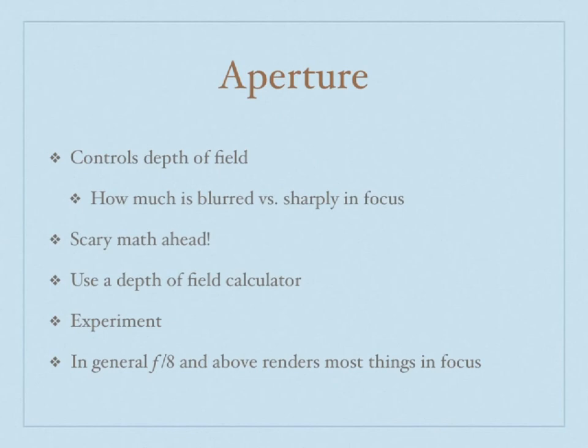Or you can just experiment. Try standing different lengths from your subject. Try setting different apertures on your lens, and as you experiment, you'll make little benchmarks in your brain as to, oh, I'm standing X feet away, I should set my lens to F whatever.